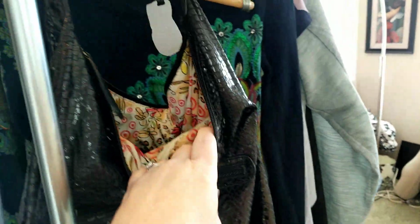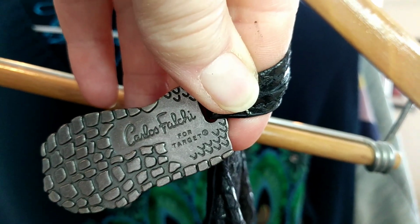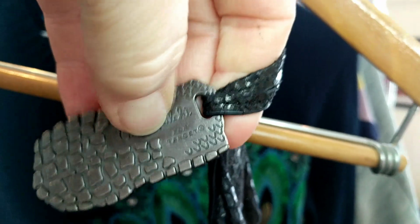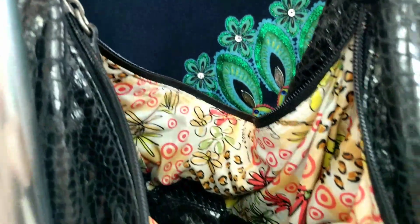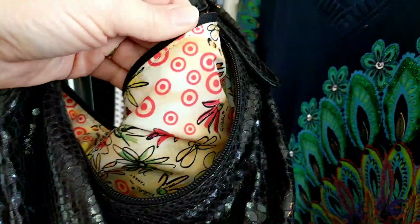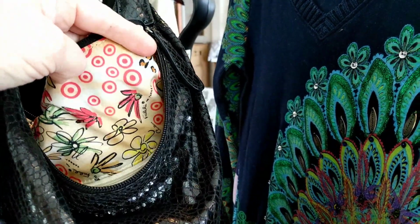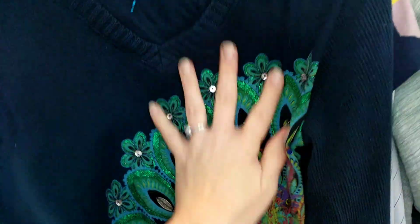This is the first thing. It's like a hobo purse. I don't know, Carlos Falchi? Oh, for Target. I didn't even see that. Anyway, I got this purse pretty cheap, so maybe I can get my money back out of it. I didn't even see that it was for Target, and it has Target emblems on the lining. Oh well. I think I paid $6.99 for that.